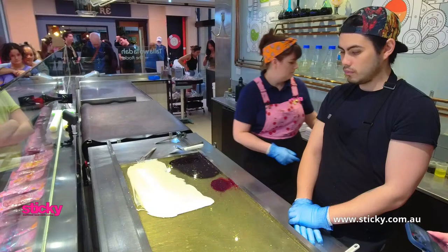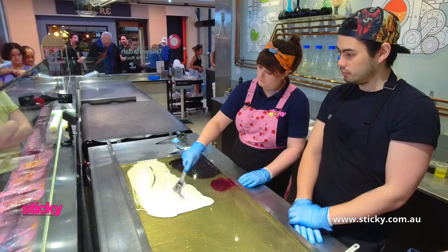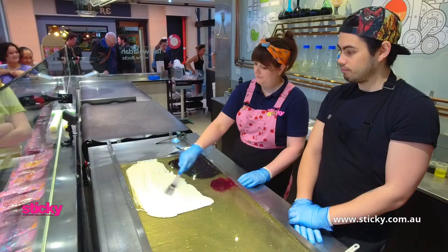Actually early, you've got here just at the beginning. Lily just added some citric acid to the candy for flavour. What flavour are we making? Raspberry lemonade, the wedding flavour. Kind of a classic candy flavour, the raspberry lemonade. It's almost like the candy flavour.